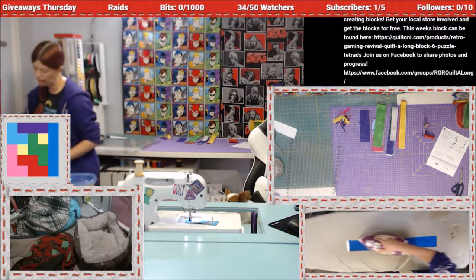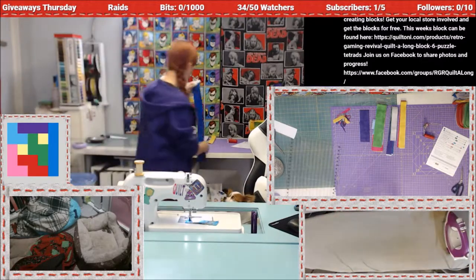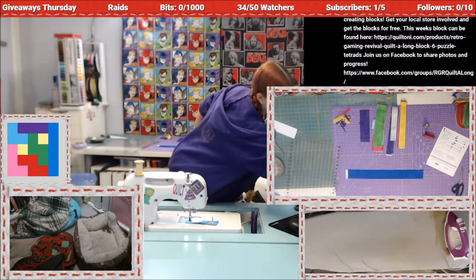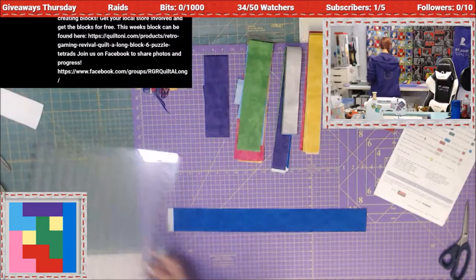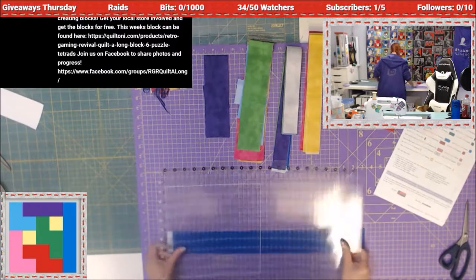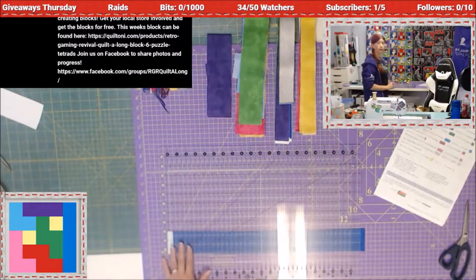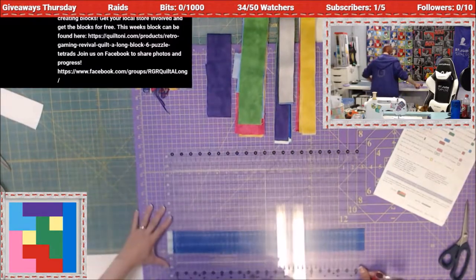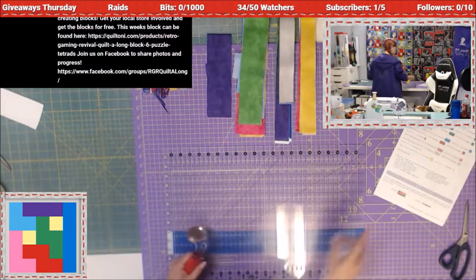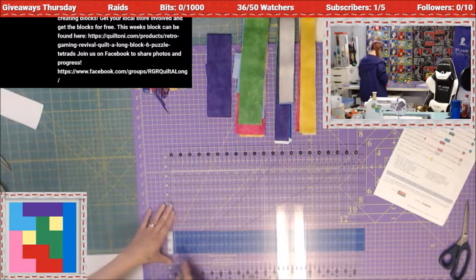Because whenever I cut my pieces from my strips, I want to make sure that I am as efficient as possible. So what I do is I cut it folded in half. So I already have my fabric cut folded in half, and I'm going to cut it in pairs of two. So for example, this first one, I need 7 2.5s. So I'm going to cut 4 so that I have 8.